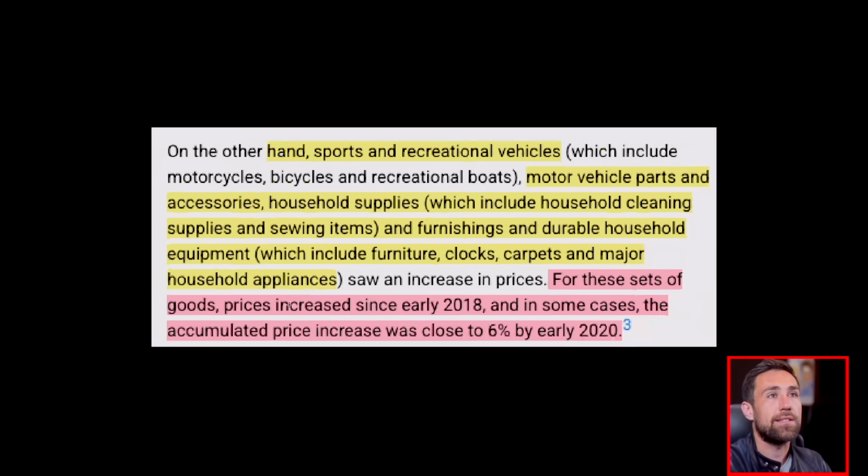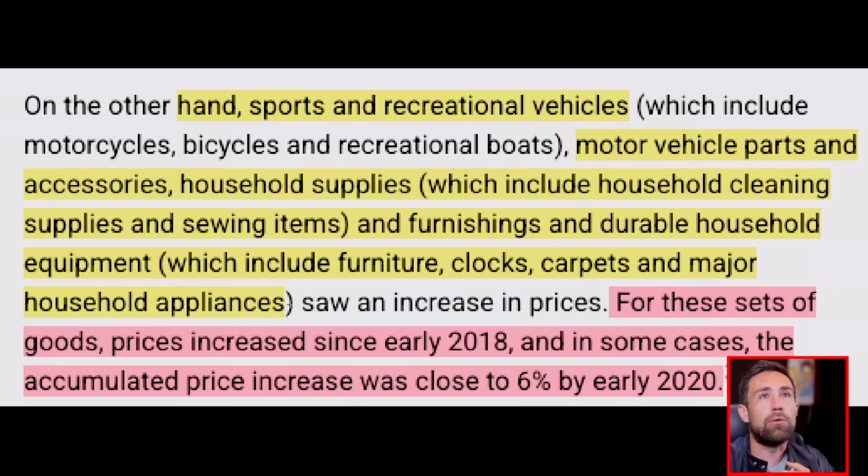Well, in 2018, there were certain categories that did get hit the most with price increases. What we saw is motor vehicle parts, hand and sport and recreation vehicles, household supplies and furnishings, clocks, carpet, household appliances, household cleaning supplies, sewing kits, vehicle items. All of these saw about a 6% price increase just before the pandemic.